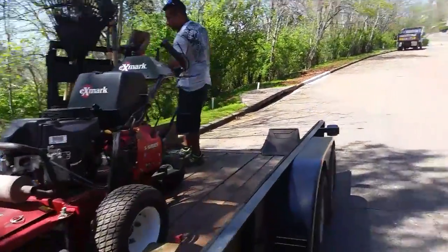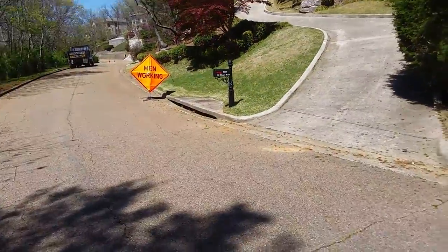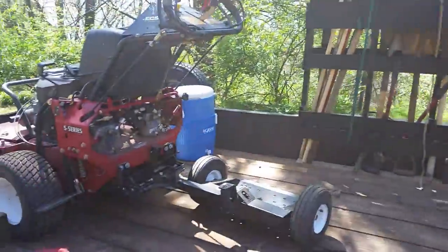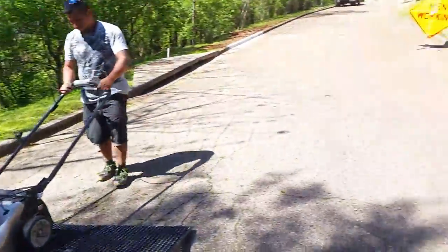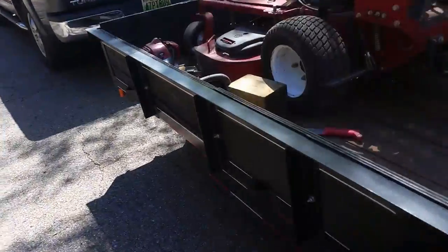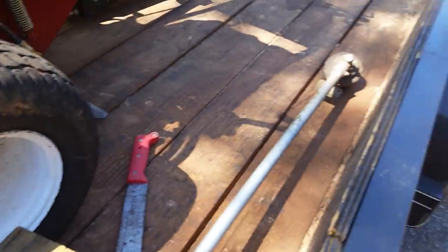We're gonna push-mow this yard here because it's so uphill. We can't really do anything about it, we can't put up the turf tracer. To go do some weed eating.